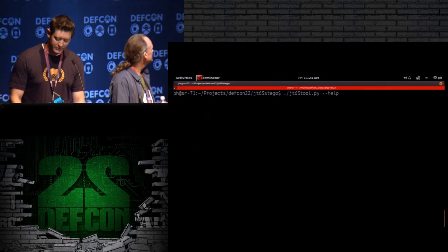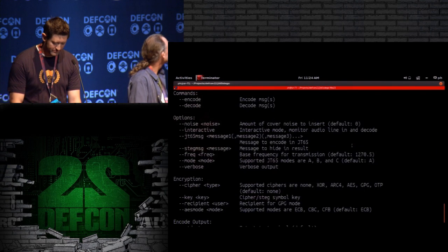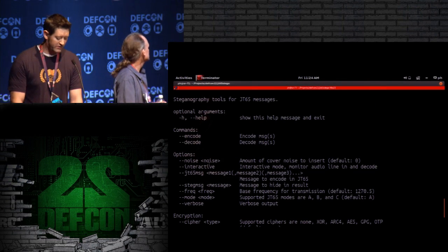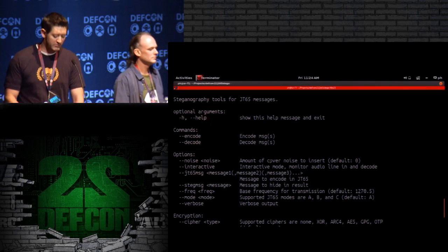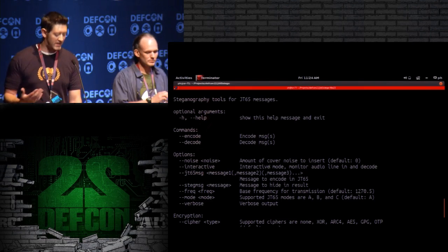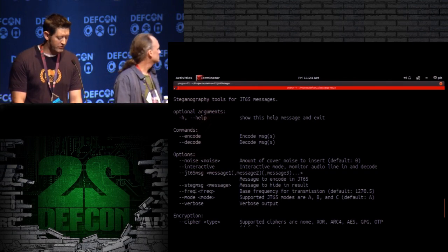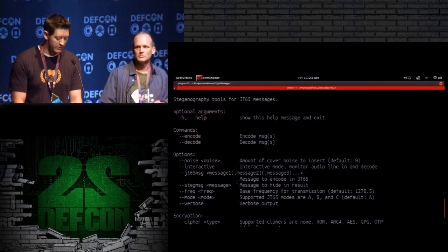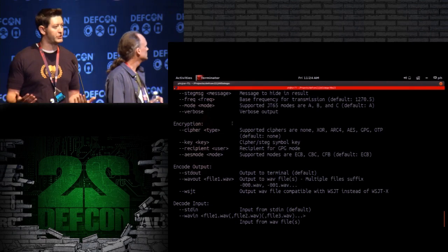So what we'll do first is I'll just show you the help output from the tool. There's 2 basic functions, encode and decode. There's a whole bunch of different options here. You can inject additional noise if you really want to try to hide where your message is embedded. An interactive mode for listening to messages live on the air. Places to embed your messages. The JT65 protocol, if you look into it more, there's all kinds of options like a base frequency and a mode.